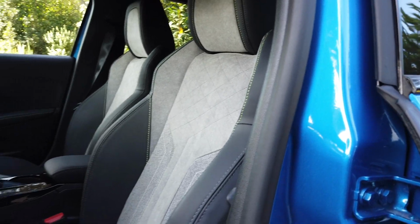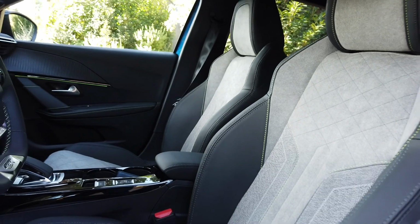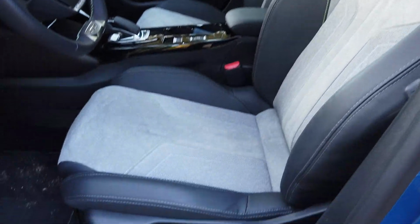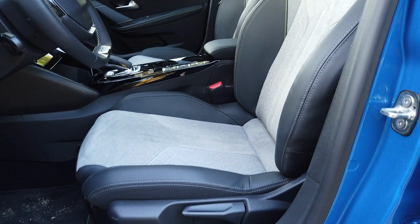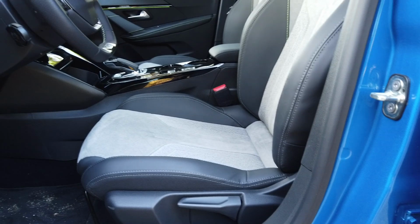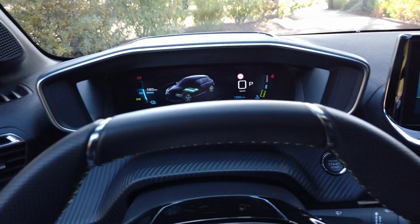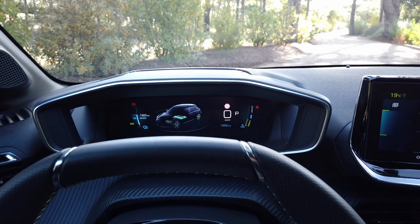It looks really good. It is bright and it's grey, but I actually don't think it's too bright in that you're going to be constantly cleaning it and having to look after it. So that's kind of nice. Although you do only get manually adjustable seats, which is slightly disappointing. Now I will show you the cockpit because this is quite neat.